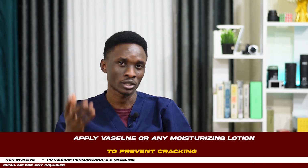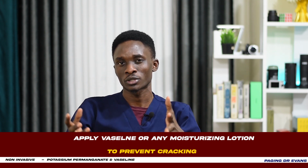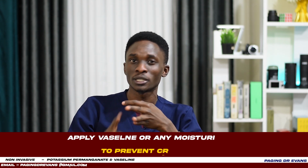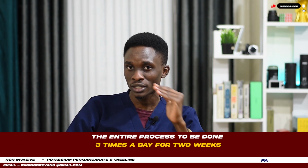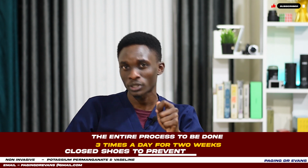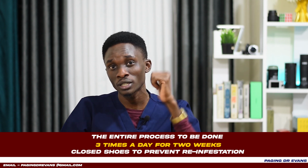After that, you apply Vaseline or petroleum jelly, any moisturizing solution, so that we can prevent cracking of the affected area. This entire process of washing, dipping in potassium permanganate and applying the petroleum jelly has to be done at least 3 times a day for 2 weeks. After that, the jiggers will have cleared. From this moment, the patient has to put on closed shoes so that we can prevent further infestation of the jiggers.